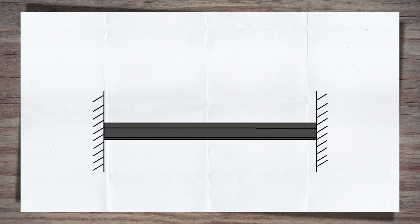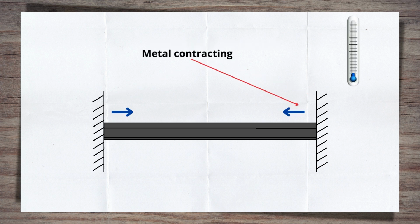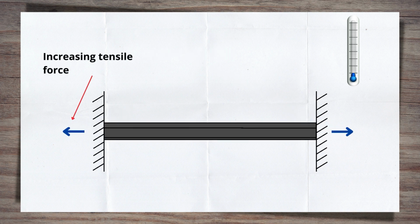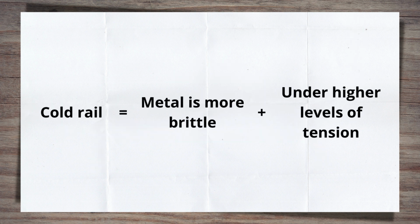The contraction of the rail puts significant stresses on the metal as it goes into higher and higher levels of tension. Cold temperatures also make steel more brittle, meaning it is less able to deform without breaking. This increased brittleness makes the rail more prone to cracking or fracture when it's under stress. A cold rail is both more brittle and under stress.